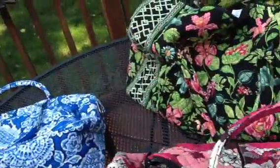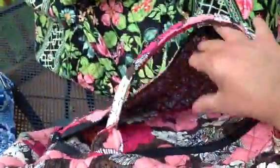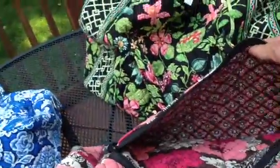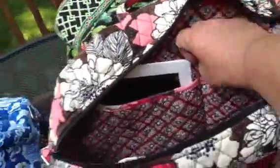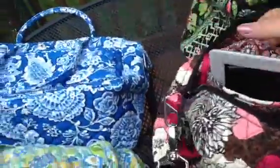Anyway, yes, there is a pocket on the inside of this, Allie McVera. There is a pocket on the inside that will fit an iPad, and I put my iPad in. It is on the same side of the bag, I guess you would call this the front of the bag, that has this big pocket here. If you just open the bag up, right there are two great big pockets, and it fits in there nicely.